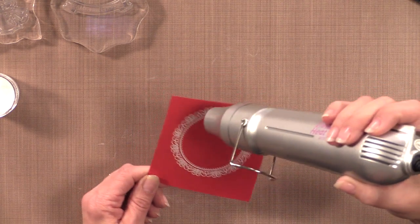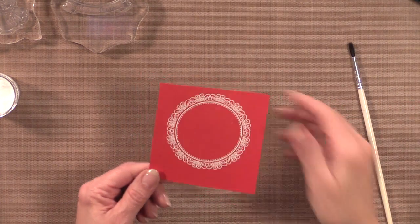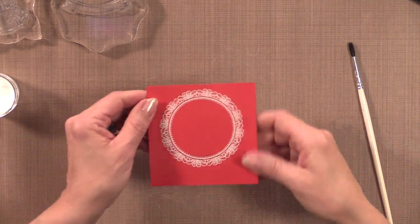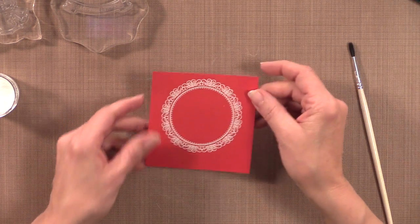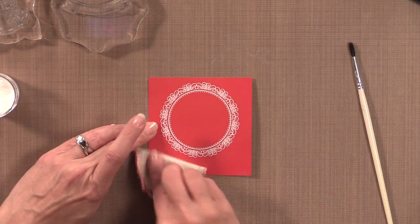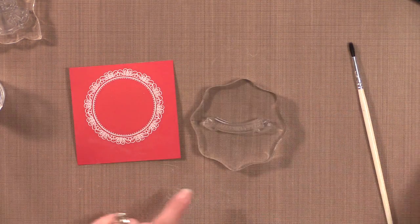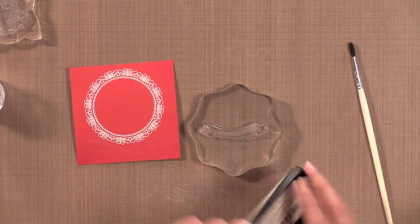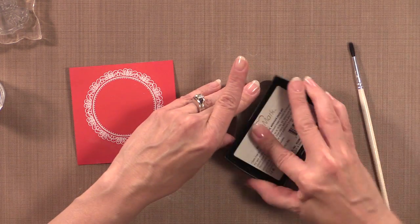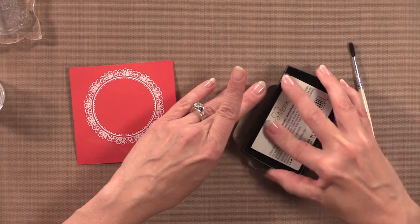All right. There we go. So now you can see that pretty little frame is all embossed, and now I want to add a greeting down here. So I'm just going to touch that up again with some of that embossing magic, and I'm going to ink up this Merry Christmas banner. I love how this fits so nicely right underneath this frame.